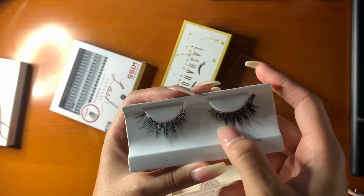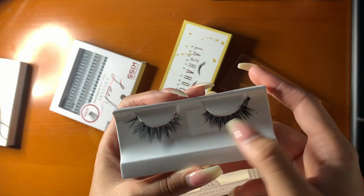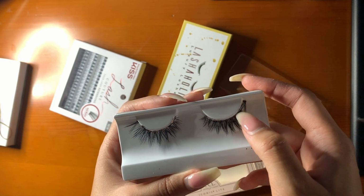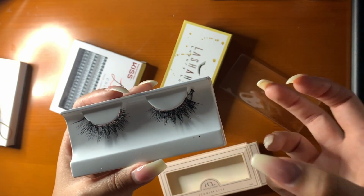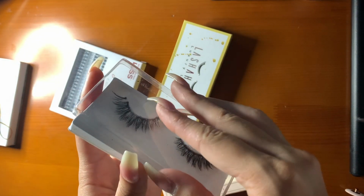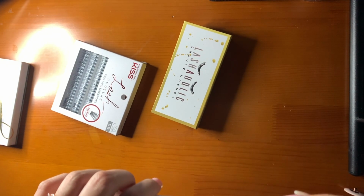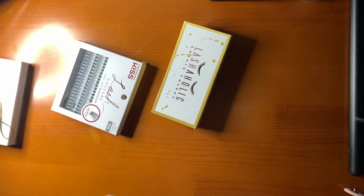But yeah, they're very short in the front or in the inner corner, and then get much longer at the ends, which I really like because it gives a more natural effect and it blends in nicely with my lashes. These are natural but still give a nice full effect to the lashes. I really, really love this pair, and I think it was about $12 since it's a light lash. And I bought these on a whim from Ulta, I think it was, and I really like them.